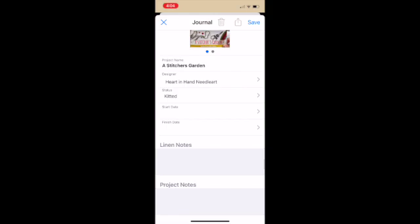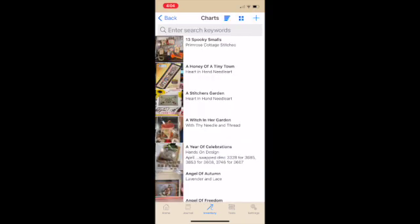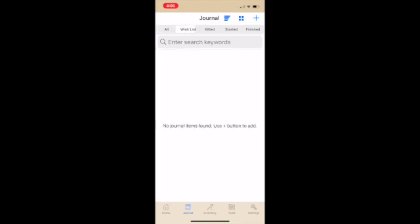When you're done, you would click save and it would save it. If you go straight to journal from the bottom and put in a new pattern or a pattern that you already have, I think it duplicates it. So it complicates things a little bit. So if you just get in the habit, everything is done through chart, and then you can do a journal entry from there. It's really nice because it's all in one app.